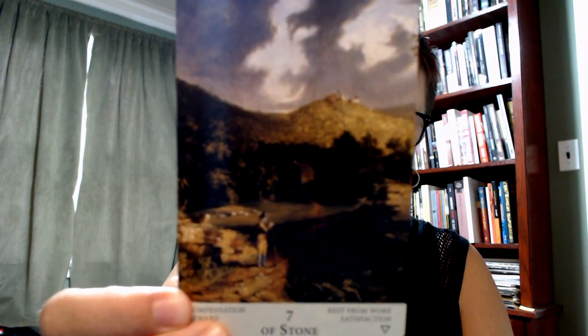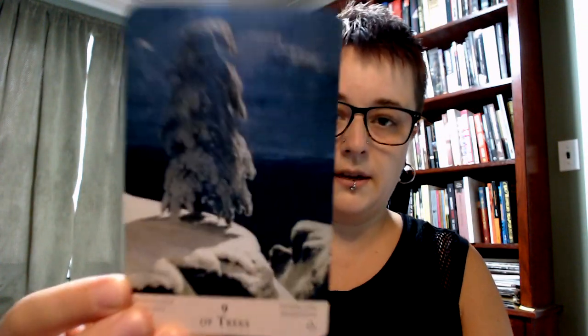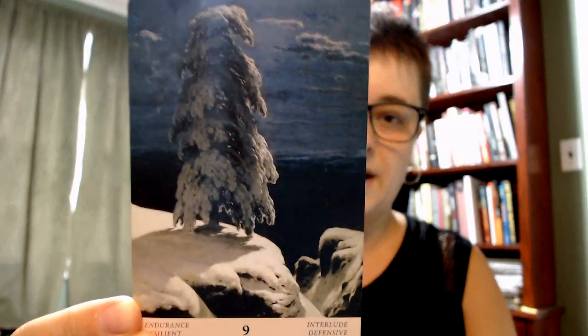So for me, while it is not a photograph deck like the others, I do think it can be read in a lot of similar ways, and I work with it in a lot of similar ways, so I thought that I would include that one as well. So, why do I love these decks so much? There's a lot of reasons that I love these decks so much.